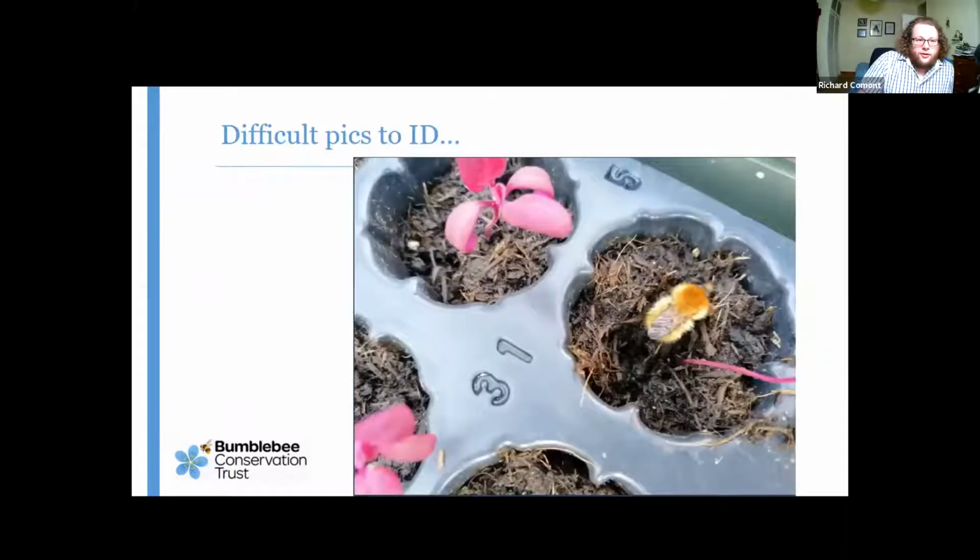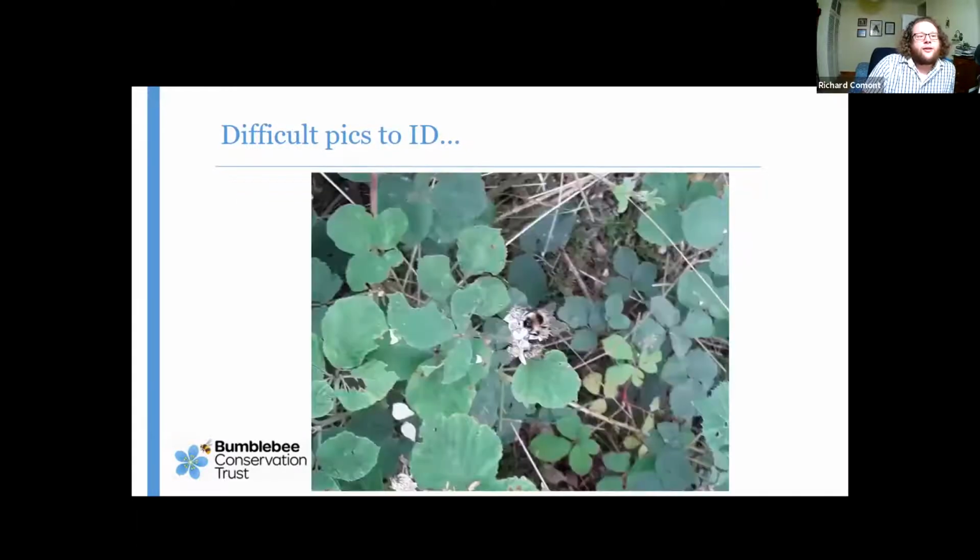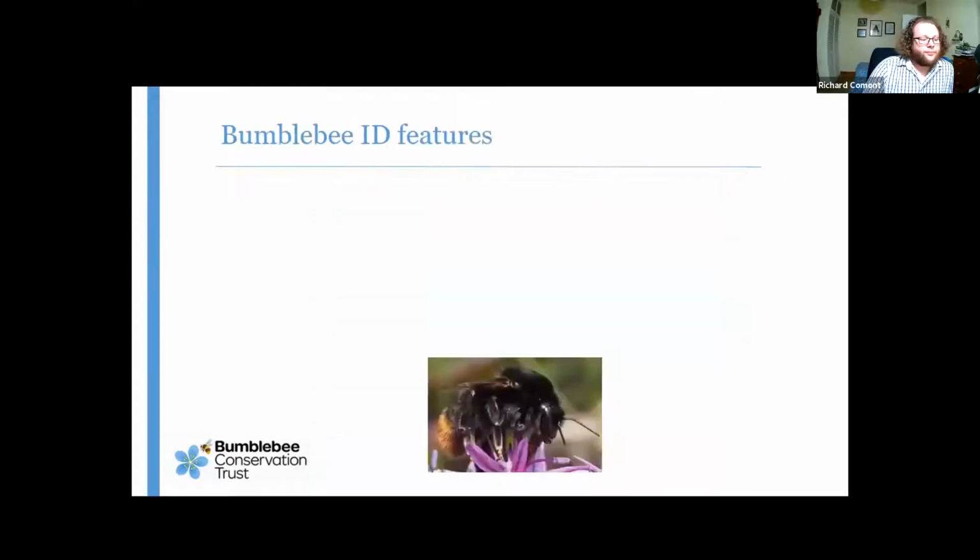So we get all sorts of fairly difficult pictures, and there's not a huge amount that we can do with pictures like that, particularly when it's a difficult species or even when it's in focus, but it's a tiny dot in the middle. Those you can get somewhere with. You can probably narrow it down to a few species, but it's very difficult to actually get to one particular species. And particularly when it's a rare species like the bilberry bumblebee, it's quite important that we're sure of what we've seen rather than having a guess.